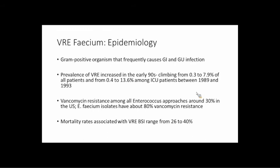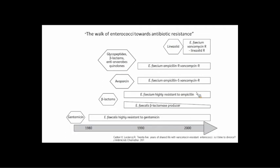So I like this slide. It talks about the walk of enterococci towards antibiotic resistance. You can see that the use of antimicrobials really played a role in the development of VRE. We know that patients who are exposed to vanco, patients who receive third-generation cephalosporins, and patients who receive metronidazole are at risk for developing VRE infection.